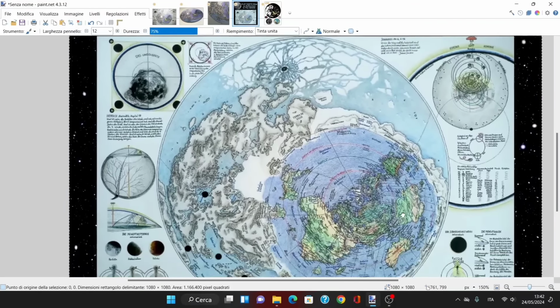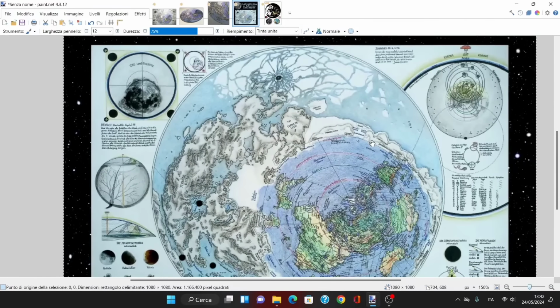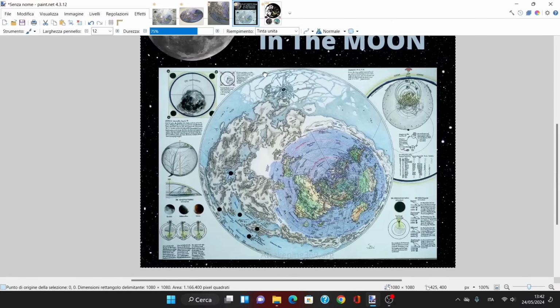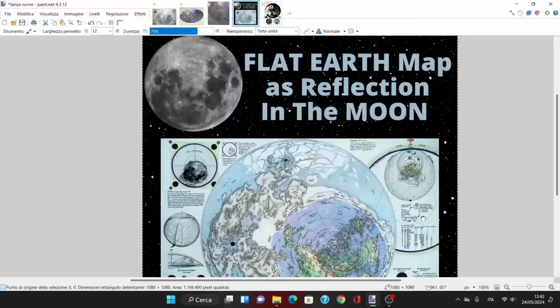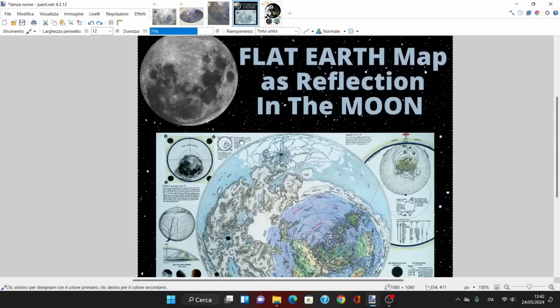Okay, so this is basically saying that this is the map of Earth if it was representing the moon on a flat Earth basis. So if you see the flat Earth map of the moon and you overlap it with this specific flat Earth map of our world, then it appears to be somewhat adjacent. So that's interesting. Flat Earth map as a reflection in the moon. Yeah, you can kind of see it, honestly. This and this are very similar now that I see it. Oh, wait, no, it's not perfect though. There is definitely some similarity.